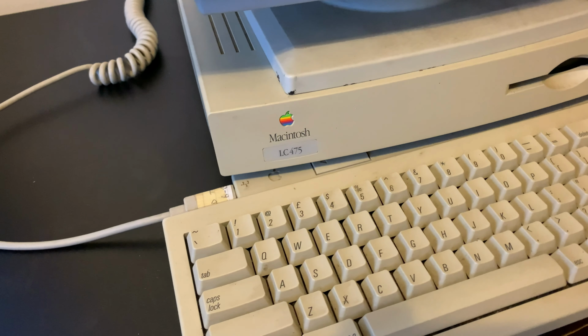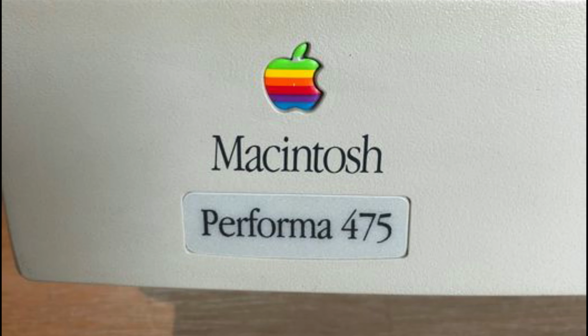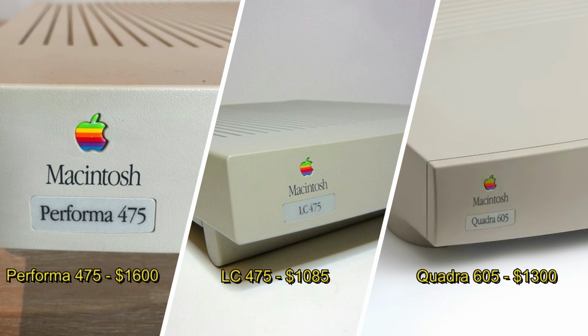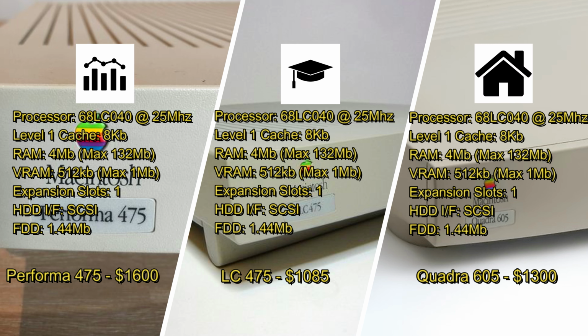The Apple Macintosh LC475, otherwise known as the Apple Macintosh Quadra 605, also otherwise known as the Apple Macintosh Performa 475. Confused? Well, many people were, especially as the LC475 with an 80MB drive was $1,085. The Quadra 605 with a 160MB drive was $1,300, and the Performa 475 with the same 160MB drive was a whopping $1,600. All versions were, to all other intents and purposes, identical, but they did target entirely different markets. The LC, standing for low cost, was aimed at the educational market, the Quadra at the home market, and the Performa at businesses who clearly had more money and less sense than home buyers.